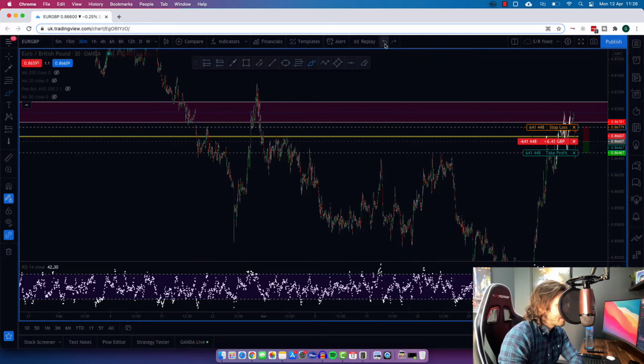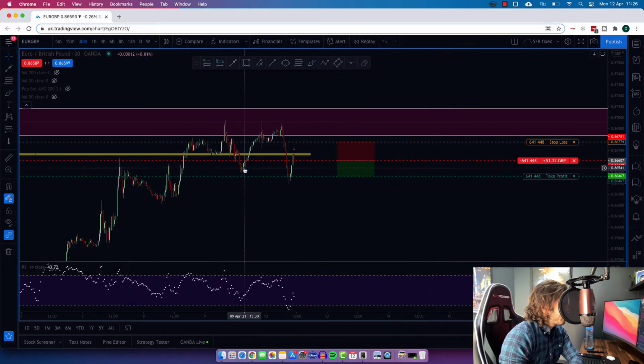And this is how I really do my top-down analysis. So I've marked the overall direction of the trend. We've had this break of structure here. We've pulled back into support, now turned resistance.